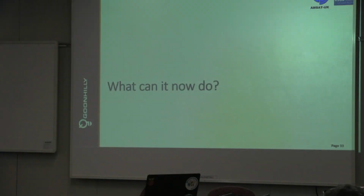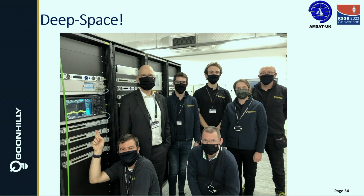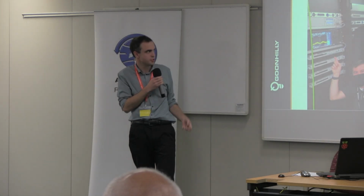So what can it do now? This was actually in the final stages of the upgrade. This is the first time we had all the systems up and running and were able to point it at the spacecraft. And we picked the same spacecraft that I know that Bockham used to test their dish, which is Mars Express. So we've got a decodable signal from Mars Express on there, running BPSK with SPL. And this is several of our team looking very happy, having completed this during the stages of lockdown as well, which added to the logistic challenges a bit.